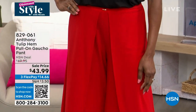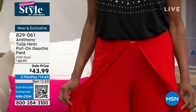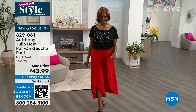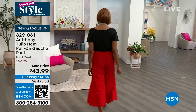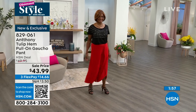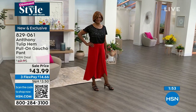Oh, yes. Look, these are the pants that will have them watching you walk in and when you leave. Oh, my goodness. Yeah, show them, Ingeborg. I love it, love it, love it. Love that tulip hem, right? It allows for that movement in the pants. On sale, $43.99. Welcome to use FlexPay. Only airing of this item today as well.